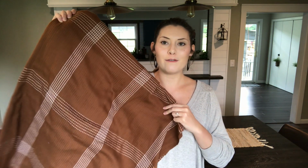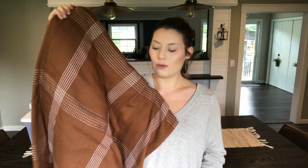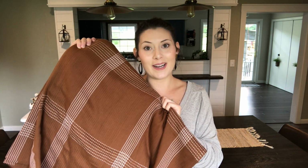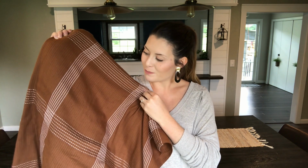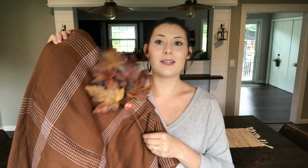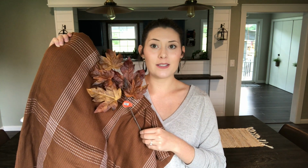So this first one I found, it caught my eye instantly. I think it is perfect for fall decor, so I'm not going to unfold this whole thing. It is huge, but I found this for $4, so I love it. It's not orange per se, it's kind of like a brownish orange. It goes really well honestly with these leaves. I think it's perfect together.